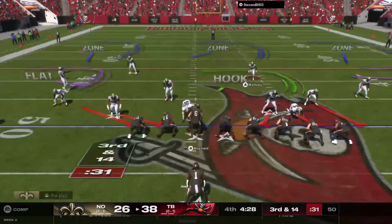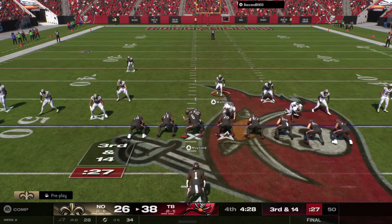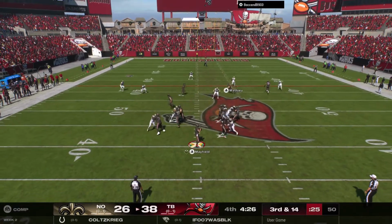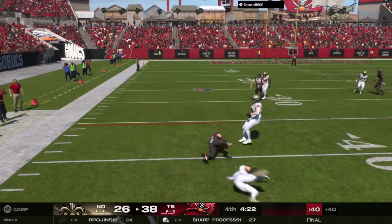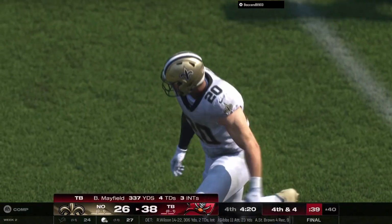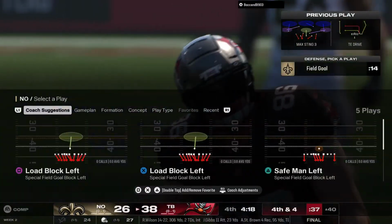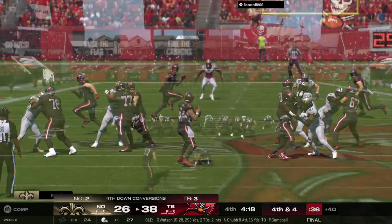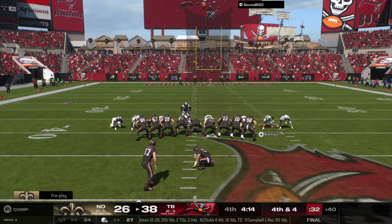Saints with 6 DBs out there. We've got a dime look for them on 3rd down. Baker now. Short pass caught by his tight end. And this is marked down right along that 40-yard line. You know, I don't mind the scheme. In fact, I like the call. Just not on that 3rd down in particular. Need to get it closer to the sticks to have a chance to move those chains.